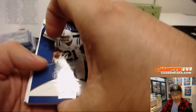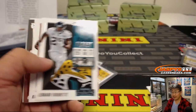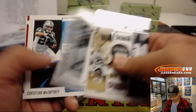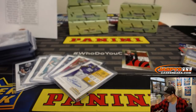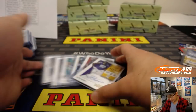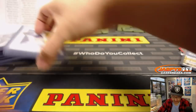Jalen Holmes going to the Vikings, Landon. Out of 175, Andy Dalton. That doesn't seem right. With that home field advantage, maybe it doesn't work in the playoffs? What's going on there? There's Andy Dalton to 175 for the Bengals. Bonus autograph here, too. 6 in this one.